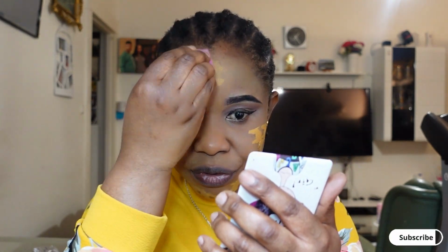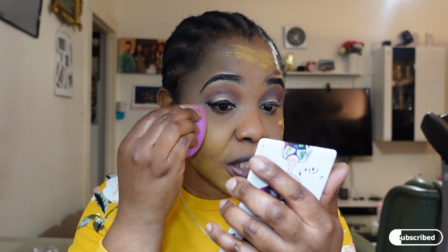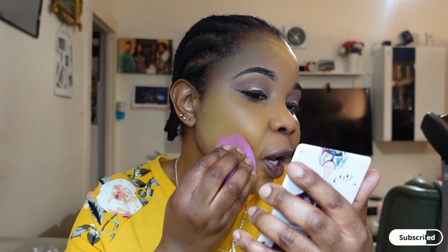I don't see the coverage giving. Or is it because of my foundation brush? Let's see to it. Beauty blender. Alright. What am I having on my face? What's this? Do you think it's a fake one?